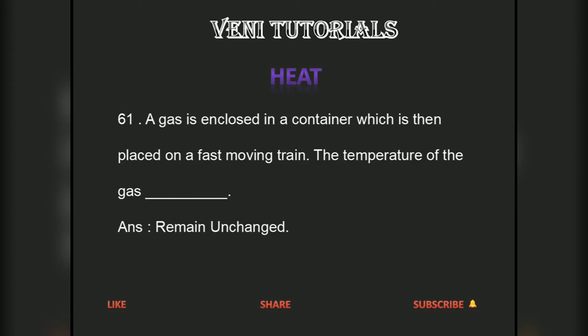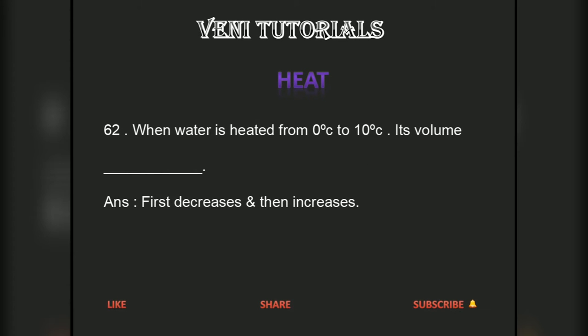A gas is enclosed in a container which is then placed on a fast moving train. The temperature of the gas: answer, remain unchanged. When water is heated from 0 degree centigrade to 10 degree centigrade, its volume: answer, first decreases and then increases.